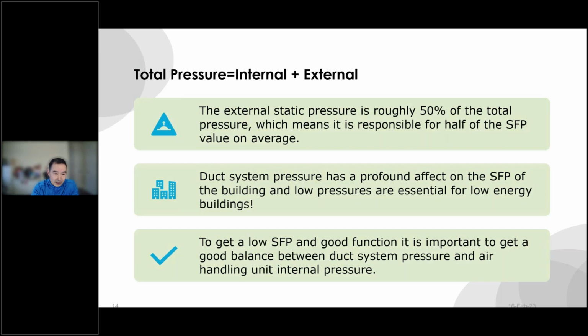But at the same time, as a consulting engineer, I know there are limitations. On the one hand, we want to design bigger ductwork, but in many cases, they can be physically limited by the space available, right? So let's look into what the ERV can do to reduce the internal pressure drop.